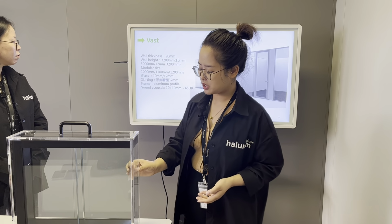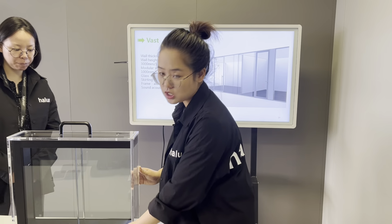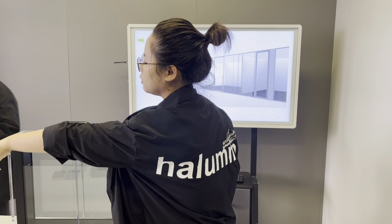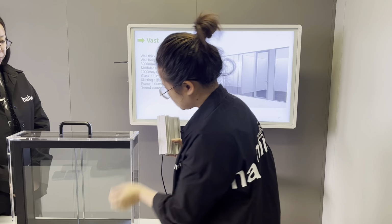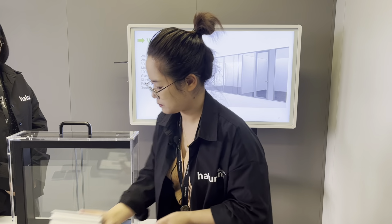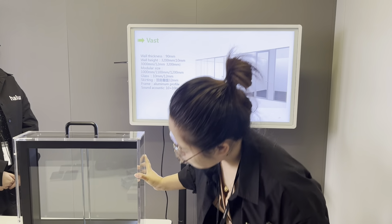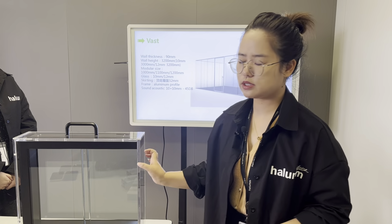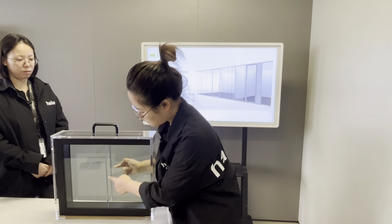The glass can be 10 or 12 mm, and this skirting is only 32 mm. Please give me the All-in profile. This skirting is the same width as the All-in profile. It's very slim. So if you look at this system, it's a very slim design, and the glass is also 10 or 12 mm, combined with the acrylic groove.